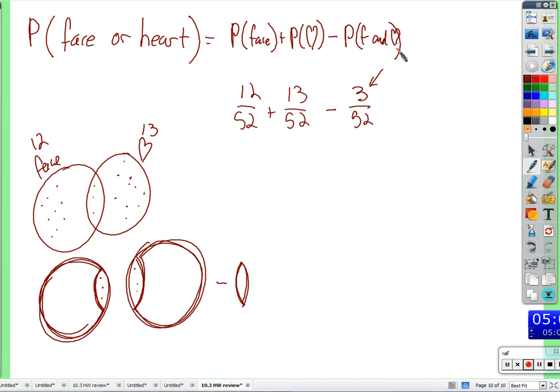So we take the probability that the one card that we draw, notice I'm talking about a single event here, like I said at the beginning of the class. Taking one card, if it's a face, I win. If it's a heart, I win. If it's face and a heart, I win. But if I just add the face probability and the heart probability, I'll be counting one of those probabilities twice, the probability of a face and a heart card. So I take one of those away, here we go. Okay. Any questions from that?